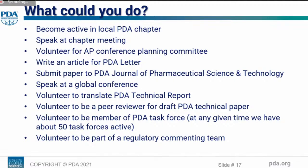We publish the PDA Letter continuously, so there are many opportunities to publish articles about a wide variety of topics. We also, several times a year, do an Asia Pacific focus edition. So there's another opportunity. We do have a peer-reviewed scientific journal, the PDA Journal of Pharmaceutical Science and Technology. And if you have research or a scientific paper that you would like to submit to a global audience, you can submit it. It will be peer-reviewed and go through our editorial process.